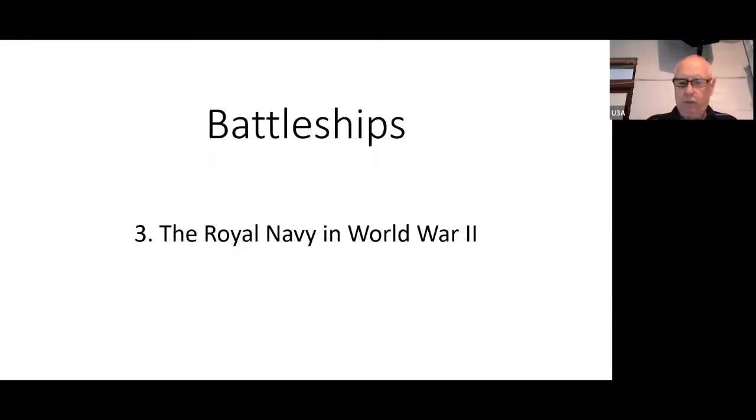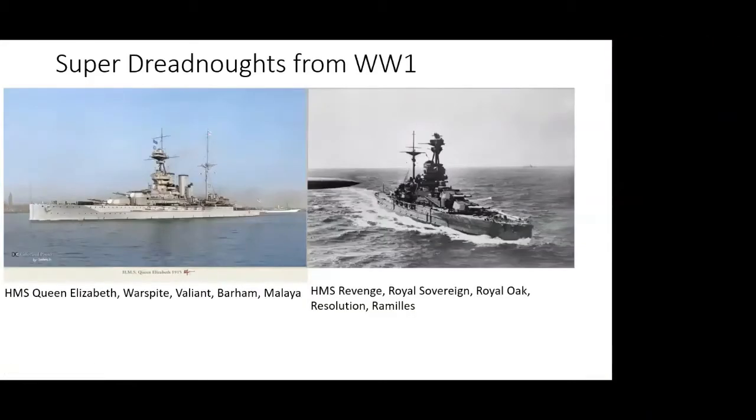in World War II. At the outbreak, the Royal Navy in World War II had a total of 10 super dreadnought battleships and 3 battlecruisers from the previous conflict. They carried 8 15-inch guns and made roughly 25 knots. They weighed in at about 28,000 tons, so by the standards of later battleships, they were quite small. The battleships on the left, the Queen Elizabeth class, were rather faster and more expensive than the ones on the right, but the Revenge class were a rather cheaper version and didn't go quite as quickly.